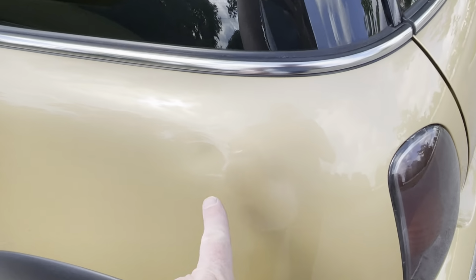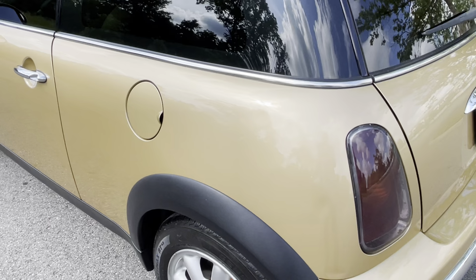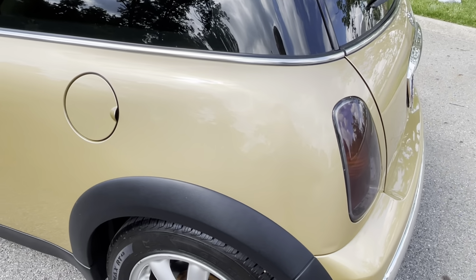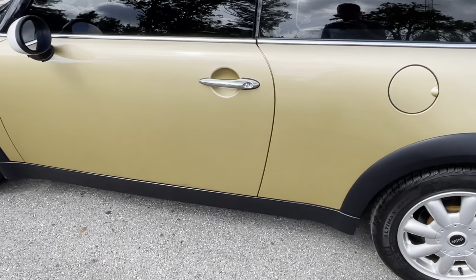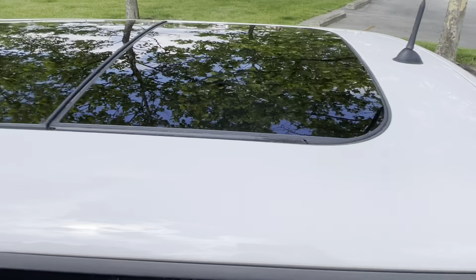There's a couple of dents that are real soft up here, up high on this quarter panel. They're kind of hard to see. They're not too bad, but again, just pointing it out. Right about there, you can see them. But for an 18-year-old car, it's really, really nice. I think that's everything on the outside. The roof is in great shape.